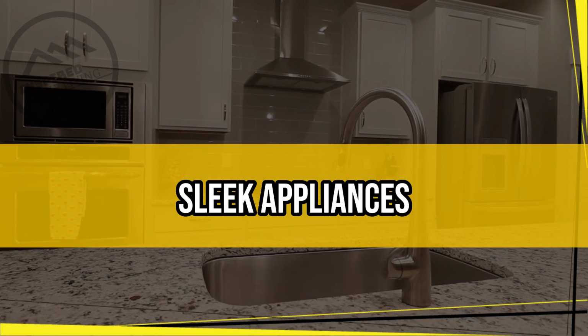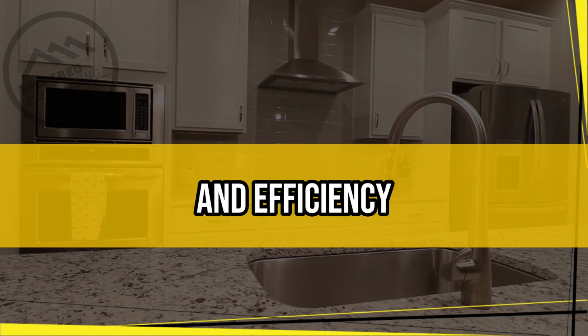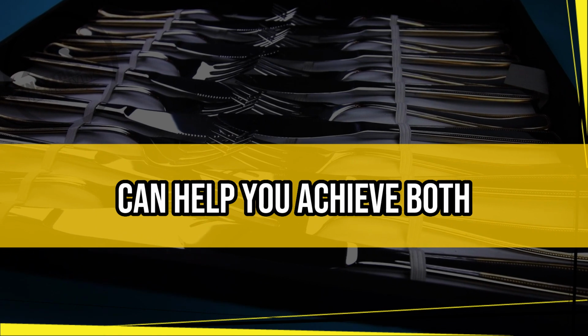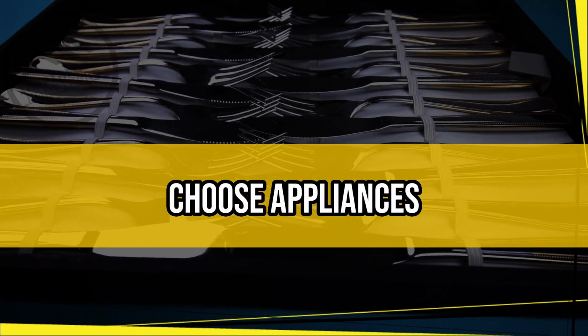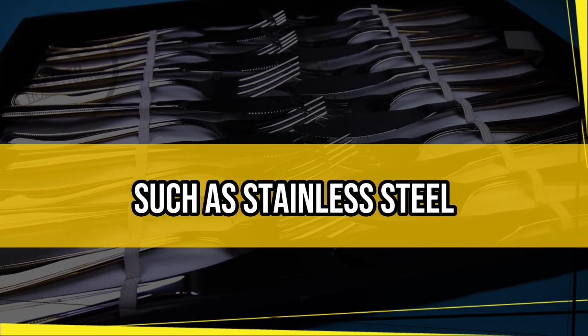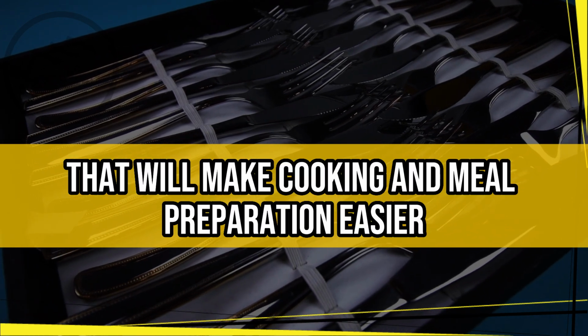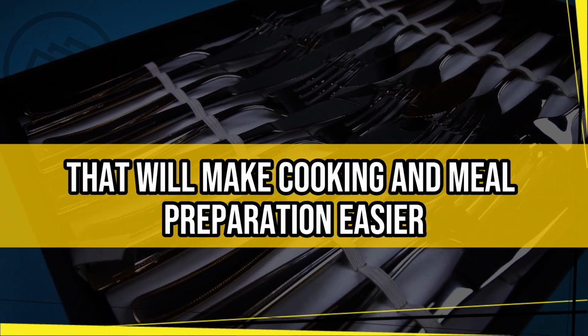Sleek appliances. Modern kitchen design is all about functionality and efficiency, and sleek appliances can help you achieve both. Choose appliances that have a clean and minimalist design, such as stainless steel or black appliances. Make sure your appliances are energy efficient and have features that will make cooking and meal preparation easier and more enjoyable.